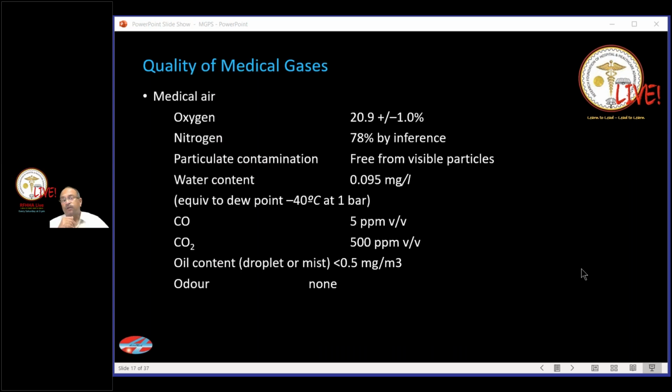These are the qualitative parameters. So for the medical air, these parameters are necessary. For all the medical gases, the parameters are defined separately. I'm not covering it here because they are part of the medical gas specifications and part of the Indian Pharmacopoeia or British or US Pharmacopoeia, whichever is being used.